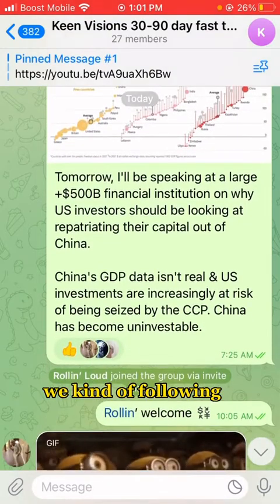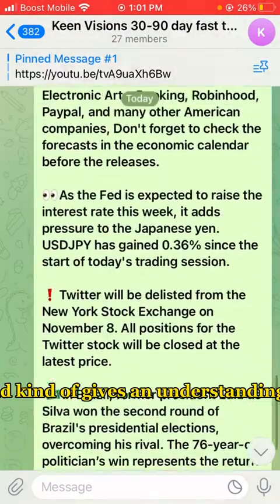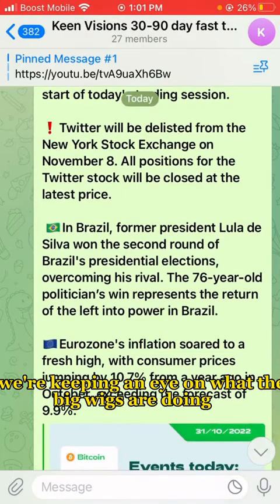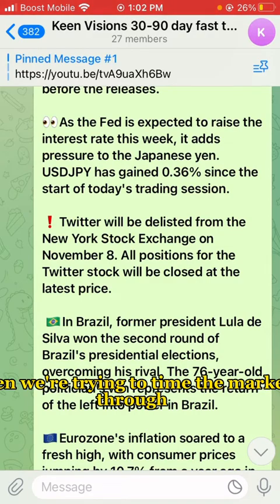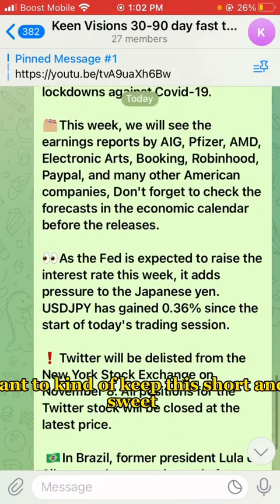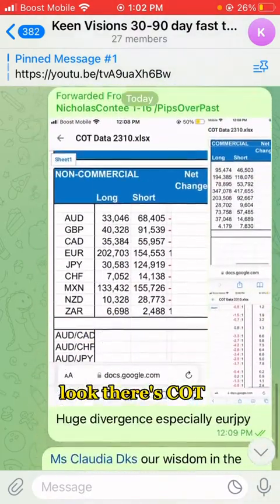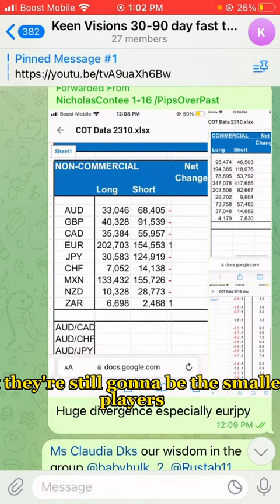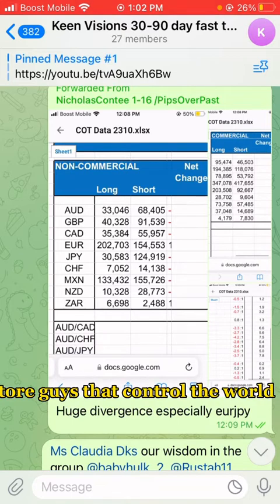But you see, we're kind of following China's GDP. There's the GDP word again, and it gives us an understanding of how we want to facilitate trade. So we're keeping an eye on what the big wigs are doing. Those are the guys that are going to be creating the charts that we watch when we're trying to time the market through technical analysis. I want to keep this short and sweet so I don't have to chop up the video too much. Look, there's COT. So we see what the big guys are doing, institutions, banks, but there are still going to be smaller players. We're looking at the central banks, the guys that control the world.